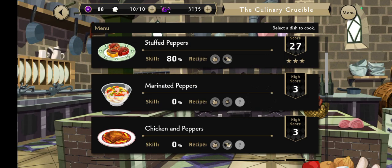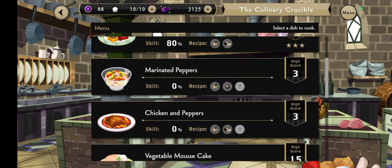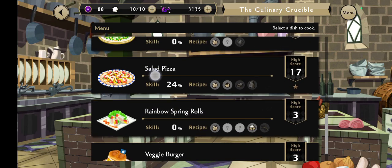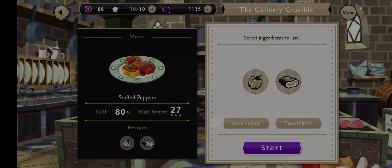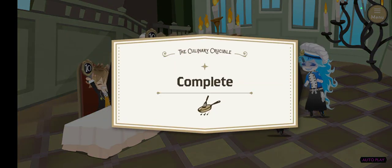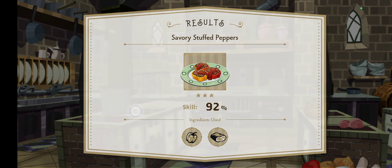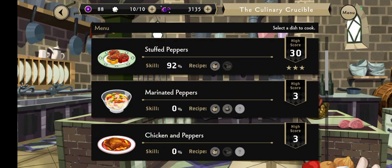I'd rather go for a sure thing. Fuck. We do only have the one bell pepper and meat. Fuck. Okay. Only got one anyway, so may as well go for it. Fuck it. Why not? Go for broke, boys, you can do it. Hey, 3-star dish now. Wait, no, we've already gotten the 3-star dish. But it is a perfect score. Okay. We are out of meat though.